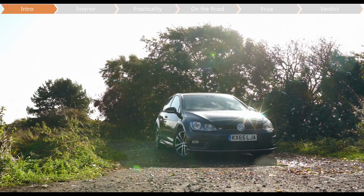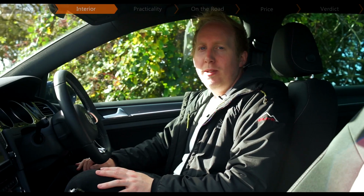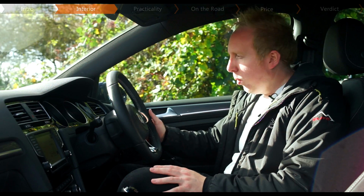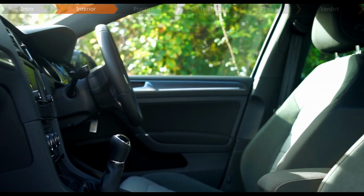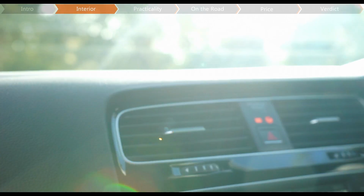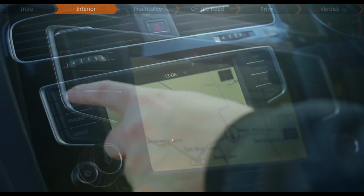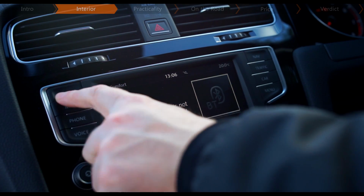Let's find out. Well, it might not be brand new, but the Golf's interior still looks and feels incredibly good. In fact, it amazes me that this is just a family hatchback, because the quality in here really does shame some so-called luxury saloons. The dashboard is now more driver-centric, and every Golf comes as standard with this 6.5-inch touchscreen, along with Bluetooth and DAB digital radio.